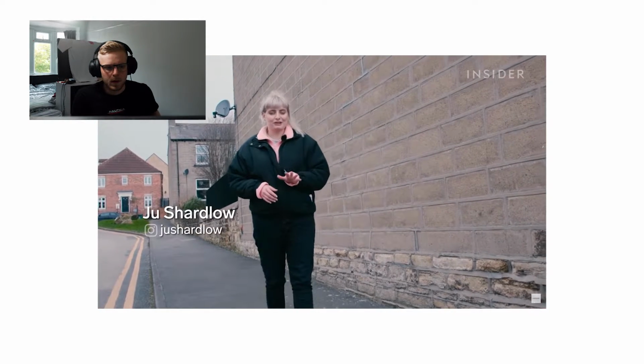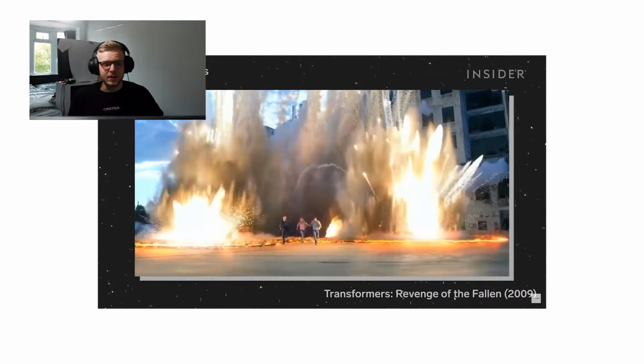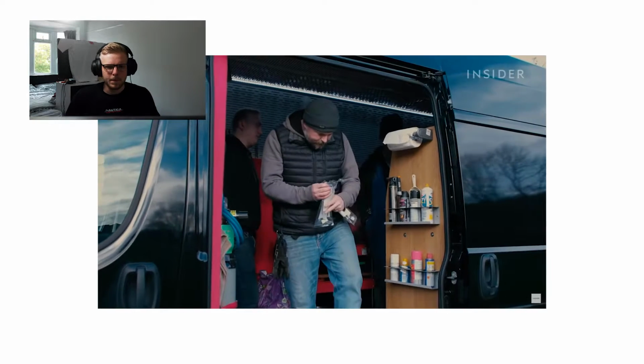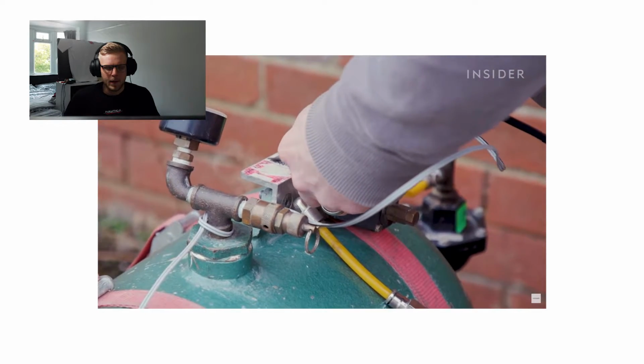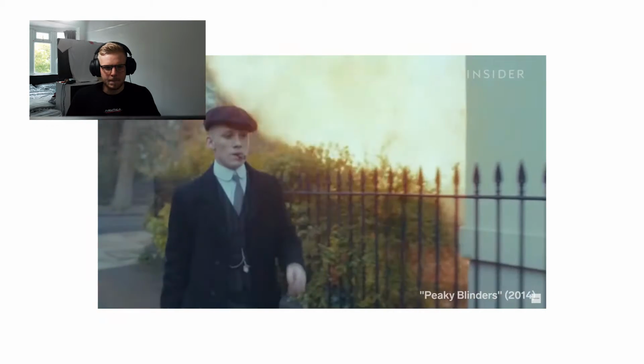In Yorkshire, Rowley SFX specialise in explosive effects. You might know their work from Peaky Blinders. Movies rely on insane visual effects to create impressive explosions. But did you know companies like this one use all kinds of inventive contraptions to give a reference to CG, as well as for actors and stunt performers to react to?